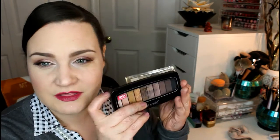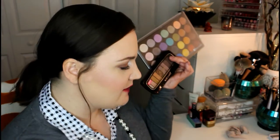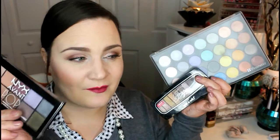I would go with the Wet n Wild Latte one. The Must Have Neutrals from Milani is a close second. The only reason this one is not winning is because this one is just cool. This one is cool and warm. So the BH Cosmetics one, the Wet n Wild one, and I would say the Avant Pop palette.